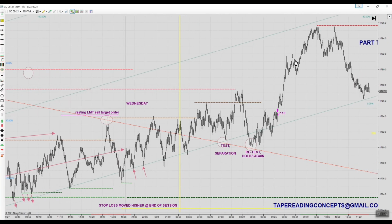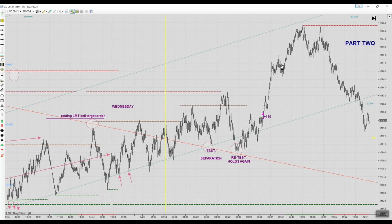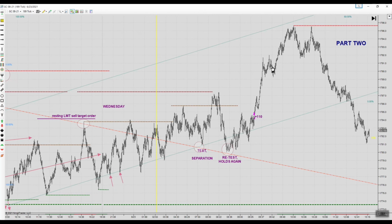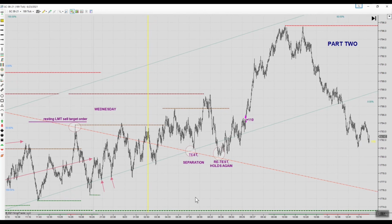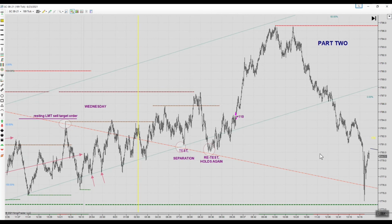What will happen here by the end of the session is a very sharp turnaround in price and a rotation all the way back down to the bottom of this previous range or box here in the mid 70s, and I will follow this idea into the second part.